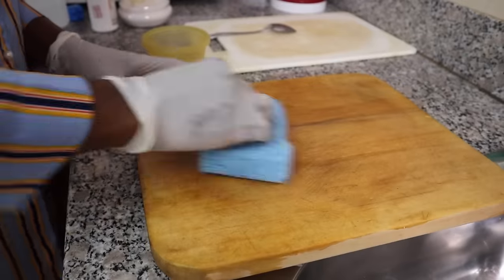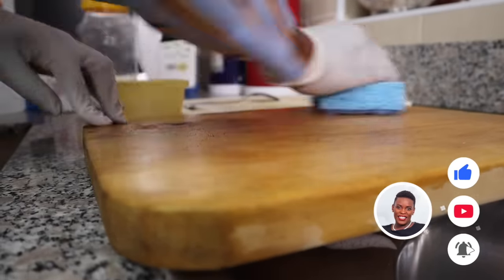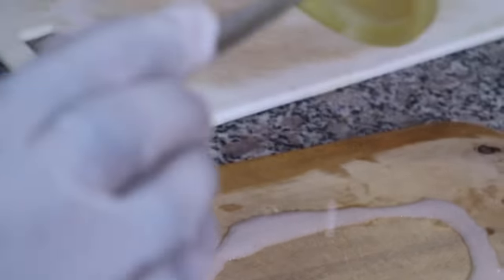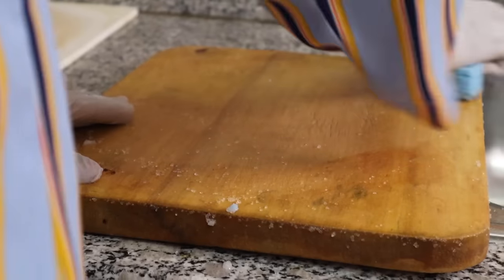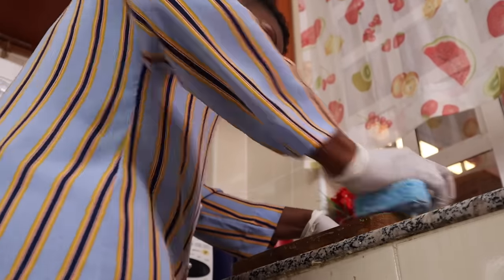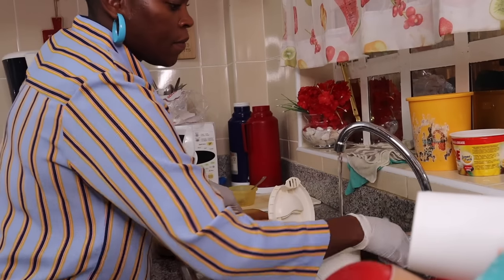So again, I was talking about the wooden chopping board. You can't clean it the same way you would clean a plastic one. For the wooden one, what you need to do is mix 1 tablespoon of bicarbonate of soda, 1 tablespoon of salt, and 2 tablespoons of white vinegar. Now you need to scrub your chopping board with this paste and then rinse thoroughly with hot boiling water and leave it to dry. So the vinegar disinfects the salmonella and the E. coli. You're welcome.